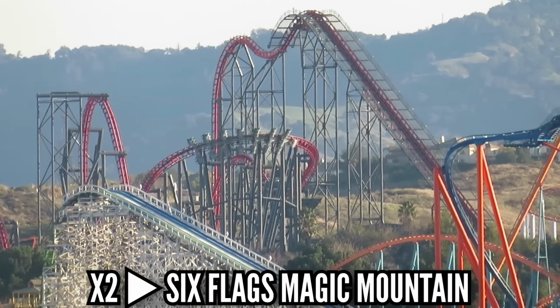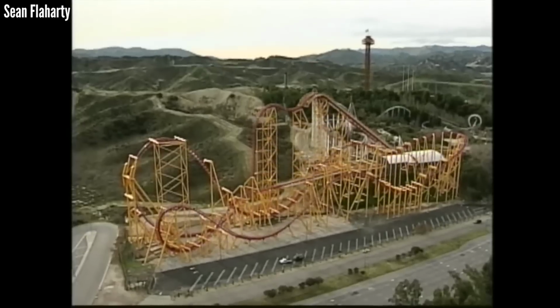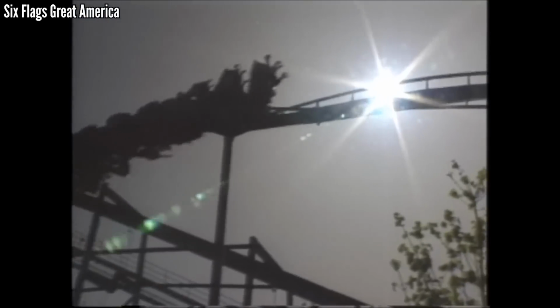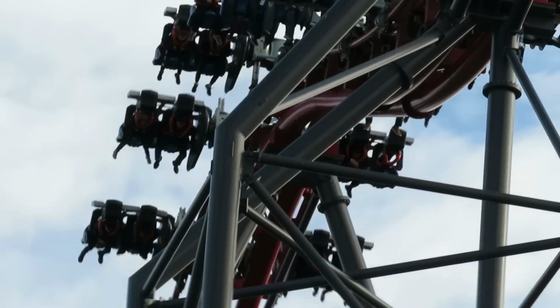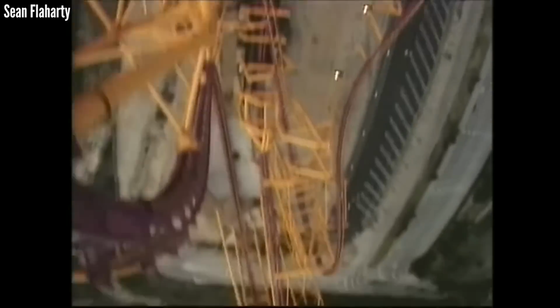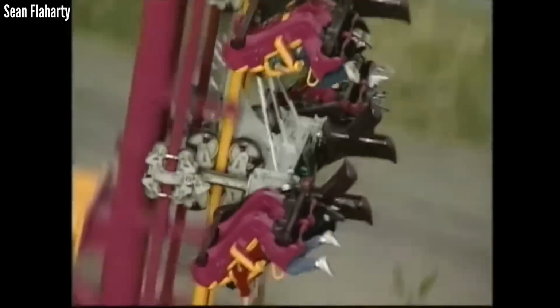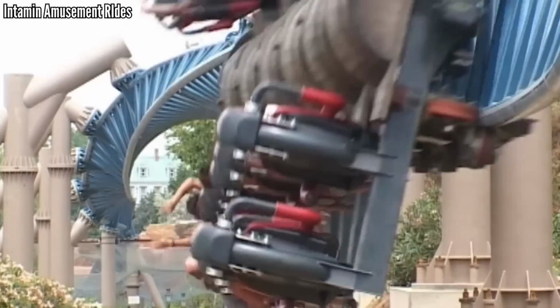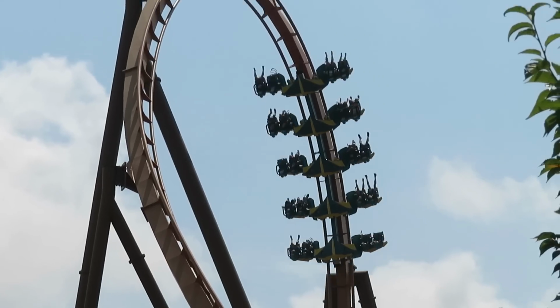Let's go to Six Flags Magic Mountain for X2. 10 years before this opened as X, Batman the Ride opened at Six Flags Great America as the first inverted looping coaster. That received the landmark status, so I think X2 should be honored for being the first coaster with wing seating. This coaster was groundbreaking in so many ways, including that extra set of rails that flip the seats. But if nothing else, give X2 credit for being the first to put riders on the side of the track, something that has become very popular for different manufacturers.